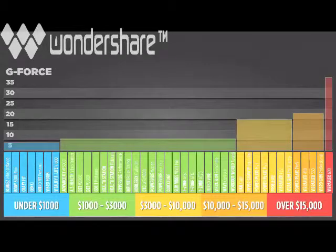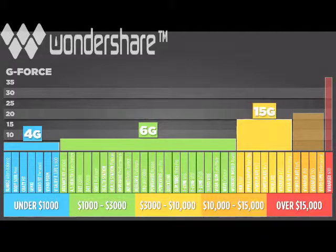This graph shows the average G-force capability of the machines from each price bracket. Starting at under $1,000, the average output for these machines is 4G, meaning 4 times the Earth's gravity. I've tried these machines, and 4G is such a low level of stimulation, you really don't feel anything more than a light massage. At $1,000 to $3,000, the average output is 6G. At $3,000 to $10,000, the average output rises to 15G. Now this is something you would definitely feel.